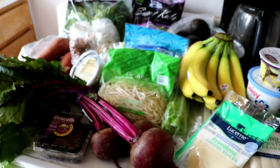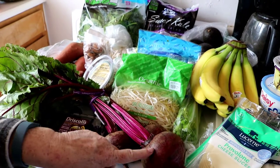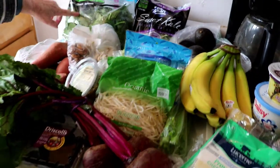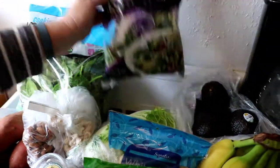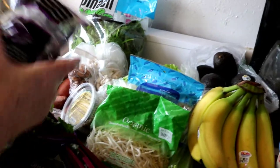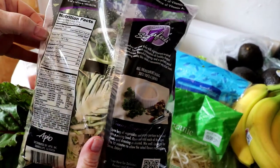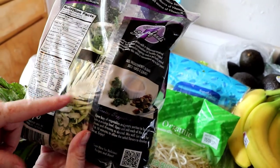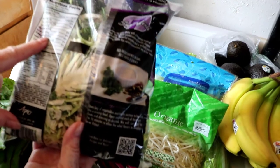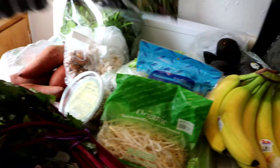So beet greens are really high in potassium. I got beet greens, and we can eat the beets too. And we got spinach, which is also high. This is the salad that we love. It is a little high in fat, so we don't have to use the dressing if we don't want to, but I love it because it's got Brussels sprouts and all kinds of stuff. Potassium, 210 for a cup. So that's good.